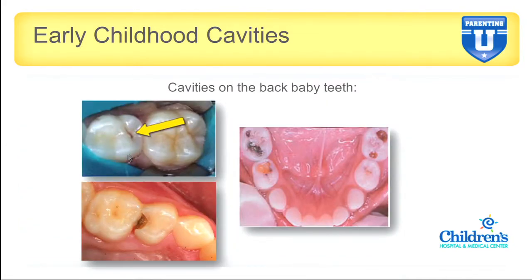This is another example of how cavities can progress. You see this, first of all, right here, the arrow, kind of a dark stain. There are grooves and fissures on this molar tooth, that's a baby molar tooth in the back.